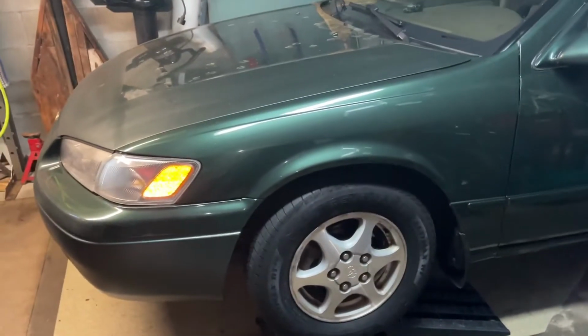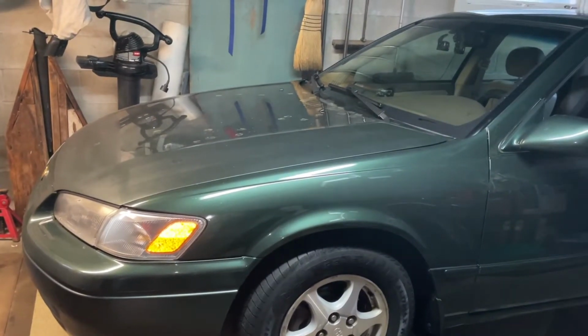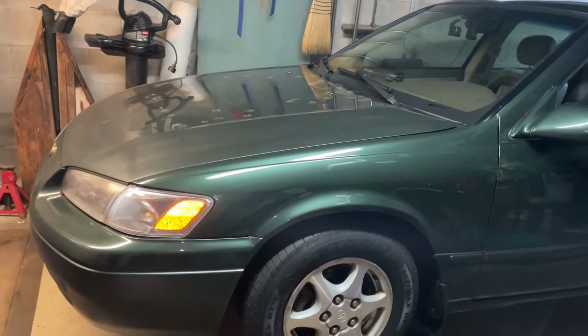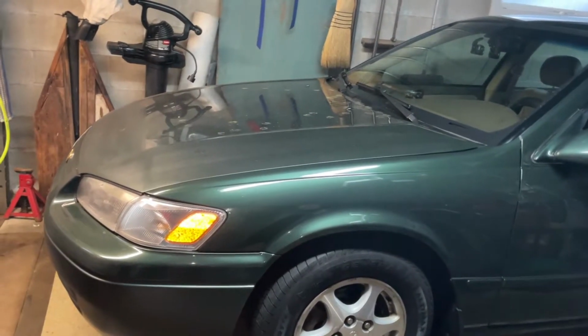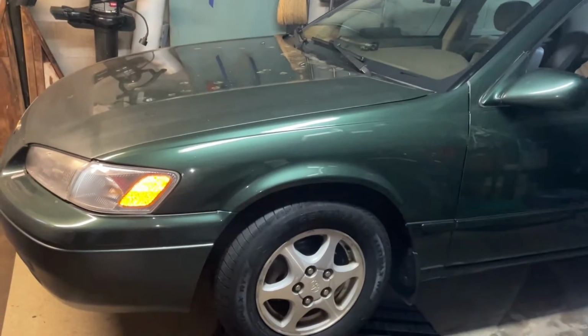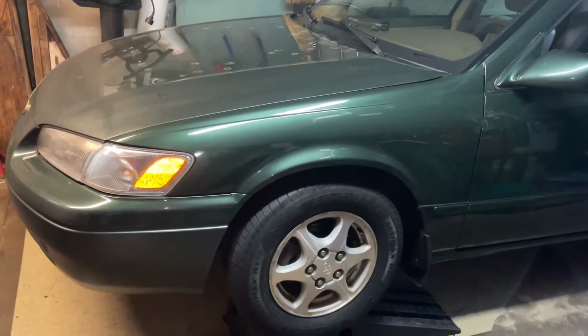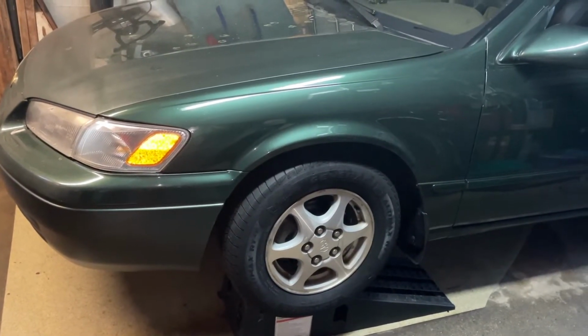You know, I never gapped these to 44 thousandths of an inch. I took them right out of the package and I've been running them. I checked them today and they were definitely more like 32 thousandths. So I brought them up to about 44 thousandths. And we're going to hear it start right now. Let's see if it runs better.